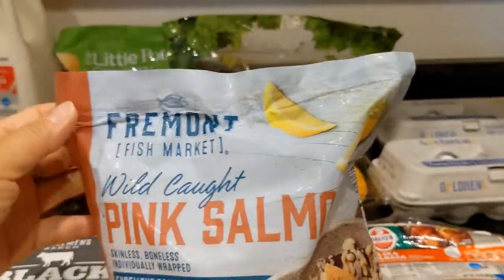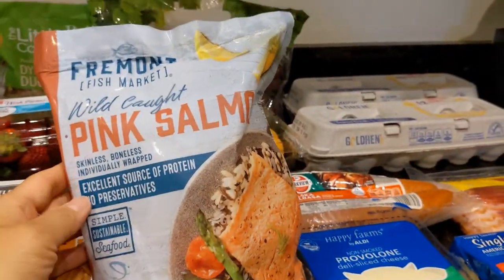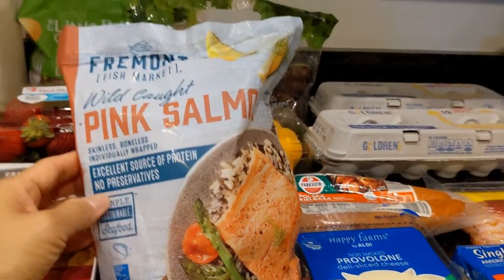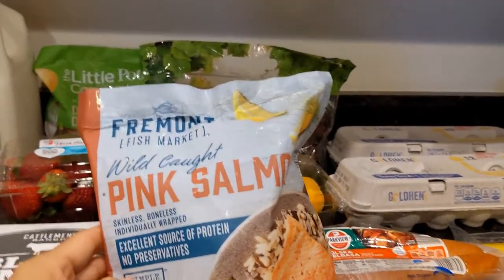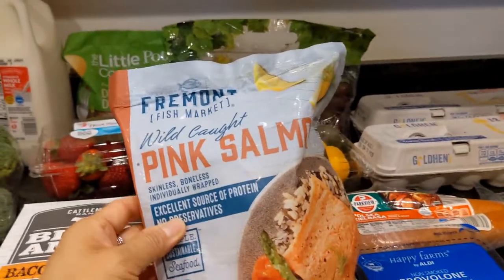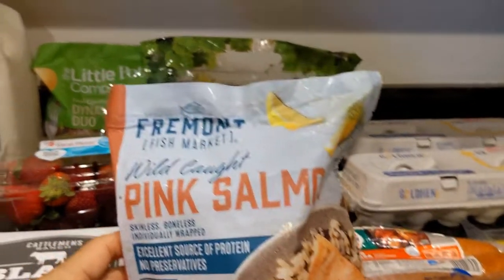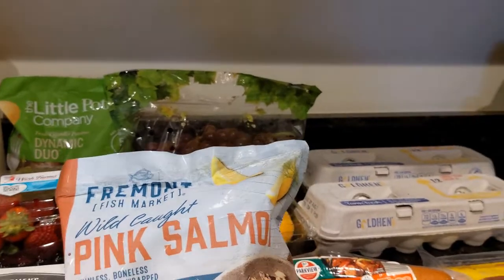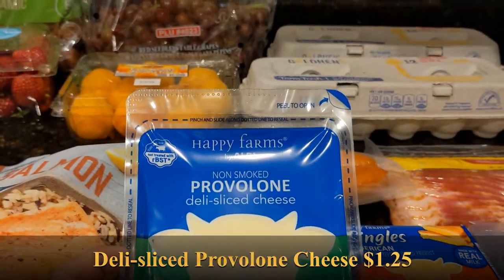Okay, this is the Fremont wild caught pink salmon. I was hoping to buy the family pack because I like keeping the family pack in the freezer so that I don't have to buy fish as often. But they were out. They were still restocking when I went, so maybe they'll have more. But this is, like I mentioned, going to be for the air fryer dish I'm going to make. I'm going to season up the salmon with some sort of sauce and put it over a bed of asparagus. And it's basically a one-pot meal. So easy and delicious.